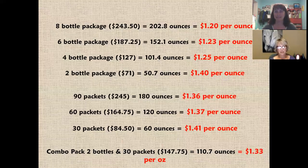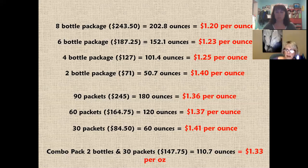So when you look at the price per ounce of Ningxia Red, you can get it in many different package deals. You can buy an 8-bottle package, which comes out to $1.20 an ounce. The 6-bottle package is not quite as good a deal, and it just goes down. The fewer bottles, the little bit more per ounce that you're going to pay. And then when we get to the packets, these are 2-ounce packets. So 90 packets is $1.36 an ounce. 60 packets is $1.37, and then the 30 packets comes out to $1.41. Then we have our combo pack, which is 2 bottles and 30 packets, and that comes out to $1.33 per ounce. And we even have a better deal than that. Yes, we do.